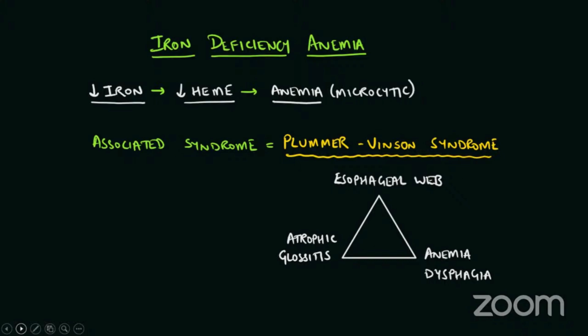Iron deficiency anemia basically means a decrease in iron leads to a decrease in heme, which in turn gives rise to microcytic anemia. Now there's a triad which is associated with IDA, that is Plummer-Vinson syndrome. It is a triad of esophageal web, atrophic glossitis, and anemia. Because of this triad, it can also cause dysphagia.